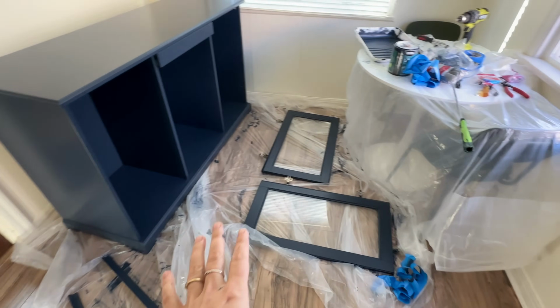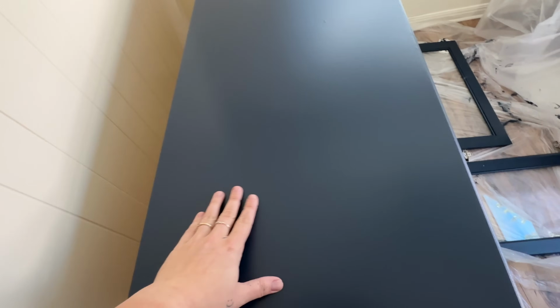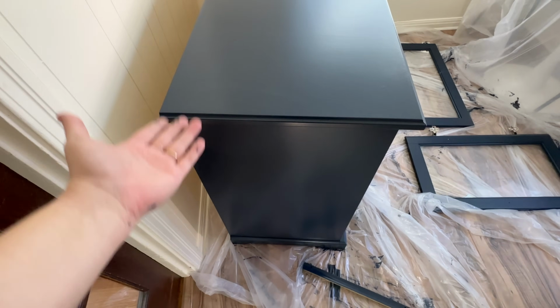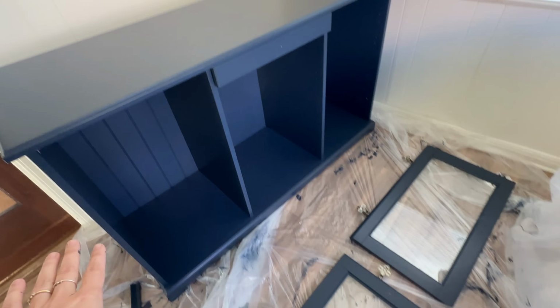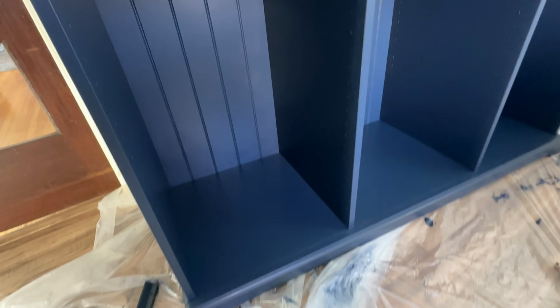So this is kind of like a disaster in here, but I just wanted to turn the camera on to show you how flawless this paint is. The way that it dried, it almost looks like this was made this way. It was actually painted like this from the manufacturer. I don't know where this is from, but I love the color, but I just cannot believe how smooth everything has turned out.